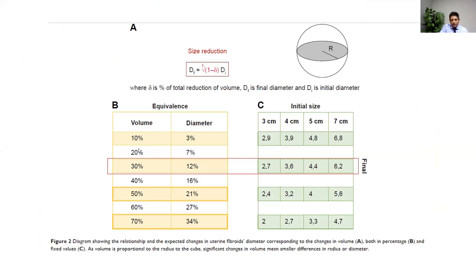Look at this now. A 10% volume reduction would push down the diameter by only 3%. A fibroid of 3 centimeters initial size, after one course of ulipristal acetate or after 3 months of treatment with GnRH analogs, be it Zoladex or leuprolide depot, has come down to 2.9 centimeters. We might think there's not enough reduction in the size of the fibroid, but the volume has gone down by 10%. If there's a 30% reduction, the diameter reduction would be roughly 12%. The fibroid has gone down slightly in diameter, but a huge amount of myometrial volume has gone down. This is quite important when you're scanning.